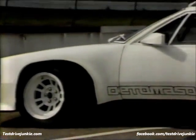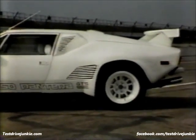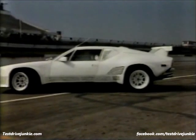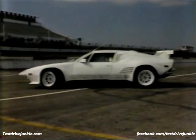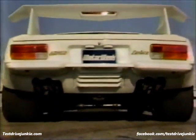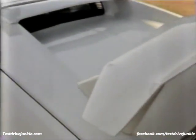Current Panteras come from the DeTomaso plant in Modena, Italy, with chassis, body shell, and interior complete. Amerisport then installs the powertrain, exhaust, bumpers, and cosmetic additions such as the rear wing. The result is a car that is not only more aggressive-looking than previous Panteras, but is legally an American-built car.